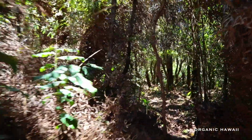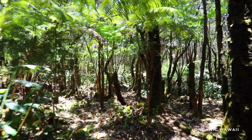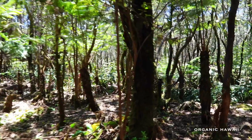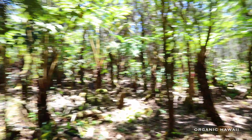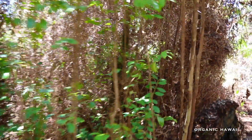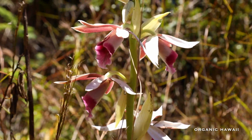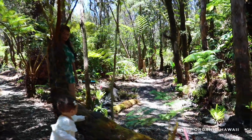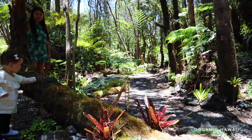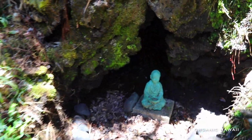Looks like a crazy jungle, but it definitely has been cleared, so I guess they're planning on doing something. Nice natural forest. Okay, let's go back to civilization. And this one is a wild orchid. Okay, I guess this is the spot here.